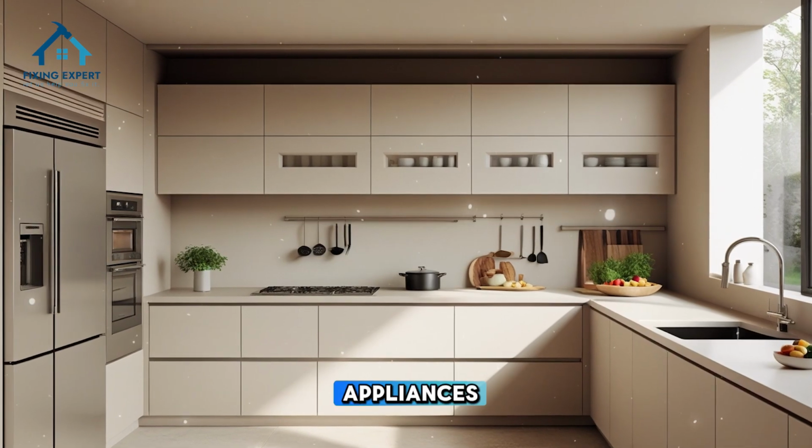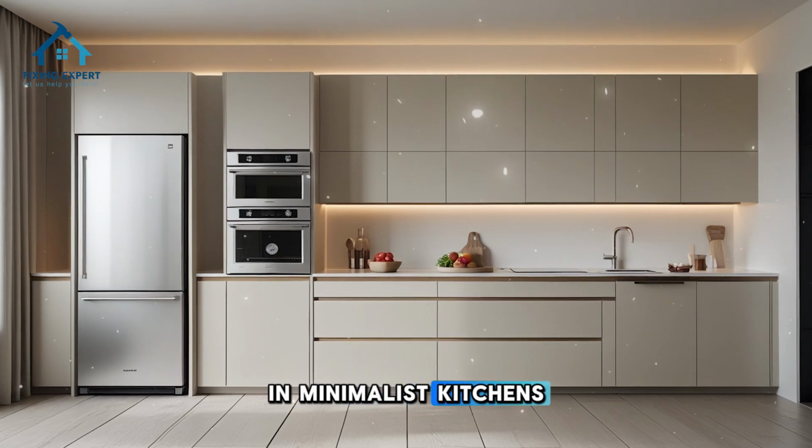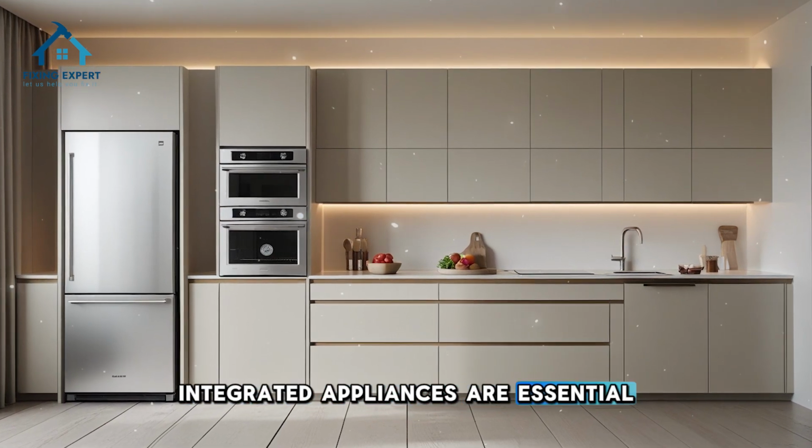5. Appliances. In minimalist kitchens, integrated appliances are essential.